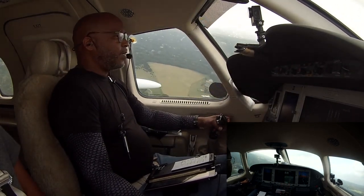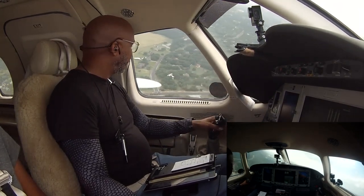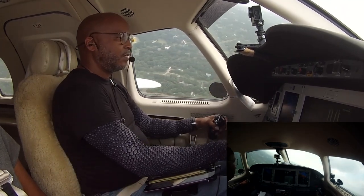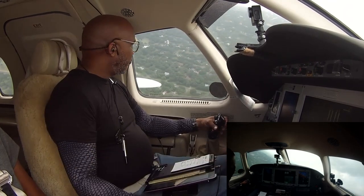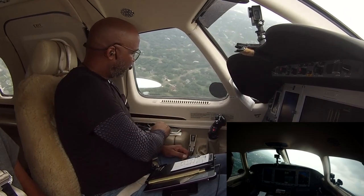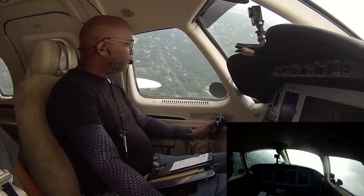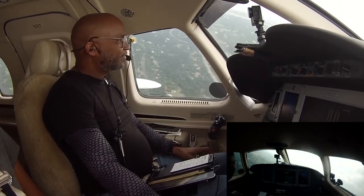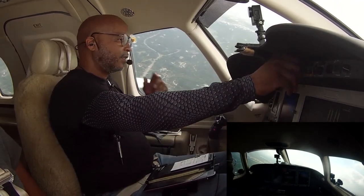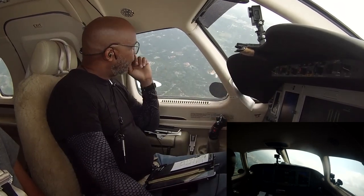San Antonio approach, Eclipse 500, 2000, turn into 030. Eclipse 500 Delta Golf, San Antonio departure, squawk 2723 ident. 2723 ident, Delta Golf. And coming around 030. Delta Golf, radar contact, 2 miles southeast of New Braunfels Airport. Turn left, heading 360. Left turn 360, Delta Golf.